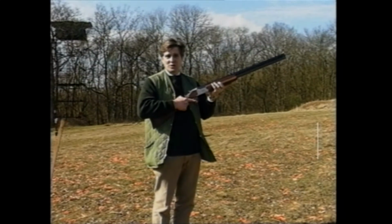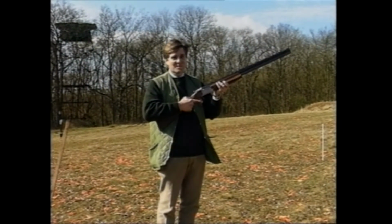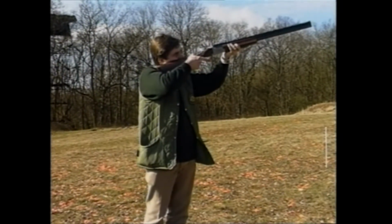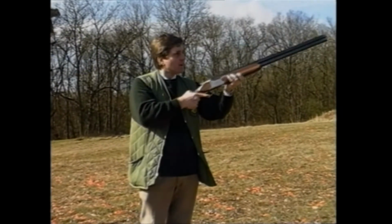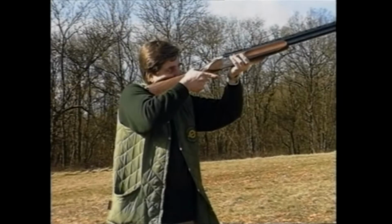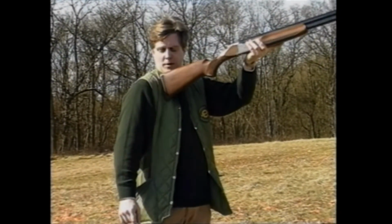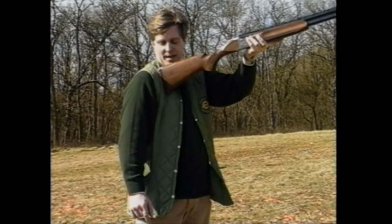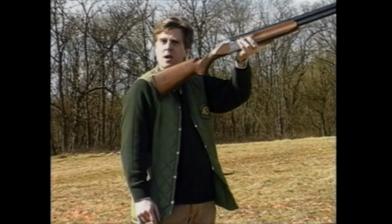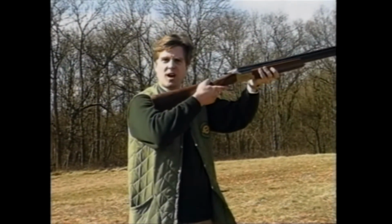Two things you shouldn't do, which unfortunately a lot of beginners do, in fact not just beginners. You mustn't mount the gun on your arm like that. The proper position for the gun is in between the shoulder joint and the collarbone, in the so-called shoulder pocket. Now, not everybody will be able to get it exactly into that pocket. Some people do have to come out a little further. But what's definitely wrong is to mount the gun on the arm like that.